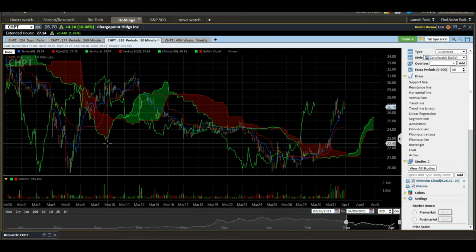Now we've had kind of this double bottom thing here. See this? Right at our Fibonacci level. And that was a huge gap down. Then we race back up here. We got a TK cross, Tenkan-sen lines in blue on this chart. TK cross. So you could trade a TK cross on this.